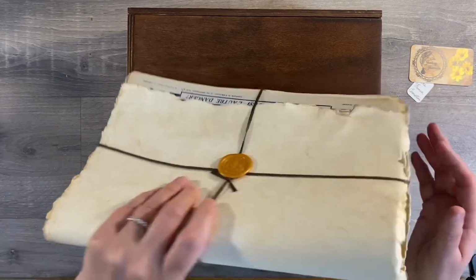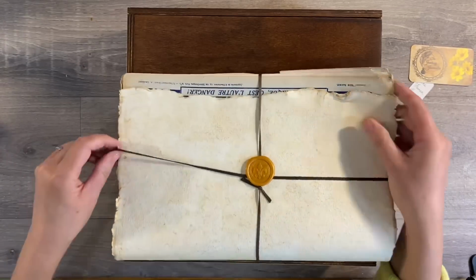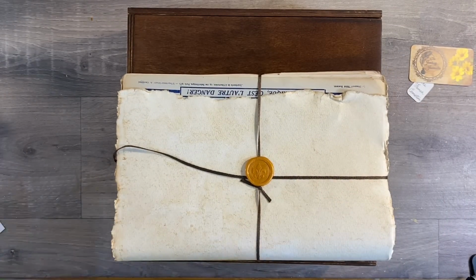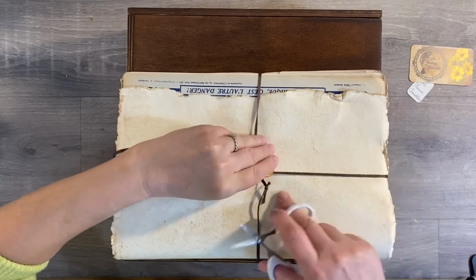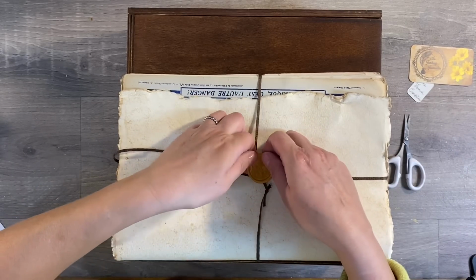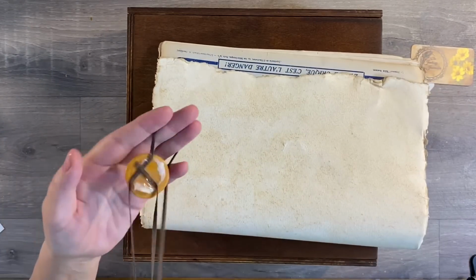Now, how am I going to open this beautiful bundle without destroying it? I'm going to have to cut it because otherwise I'm likely to tear the paper. Let me just grab some scissors. I've got some scissors on hand here. Let's just cut that there. Oh gosh, I don't want to destroy this. Right, there we go. And let's take a peek at what's inside.